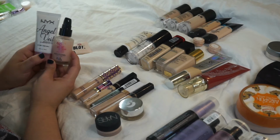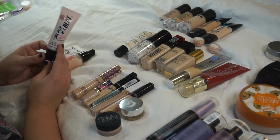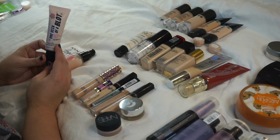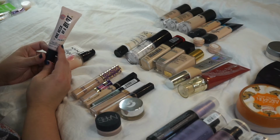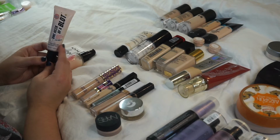So I'm gonna declutter these. I am gonna keep this one. I have been finding that my skin is kind of normalizing from really dry to more normal, and I do have some oil throughout the day as my makeup sits and wears. So I'm interested in trying this out.